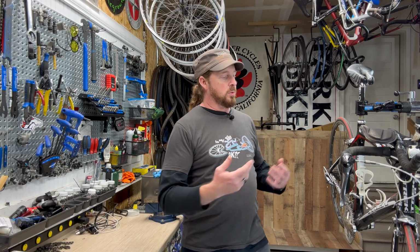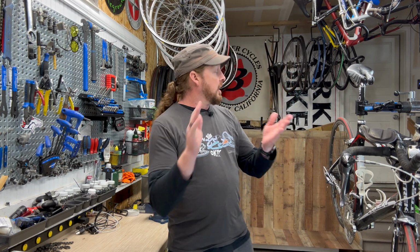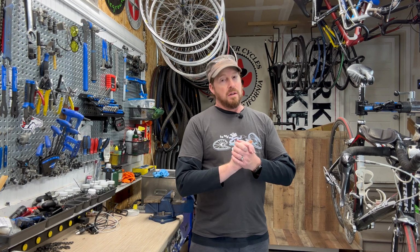Why am I saying that? This one has a 105 componentry, which is more of a mid-range, so we'll get into that too. So let's dive into this frame and fork. Let's have a little story time about the frame and fork.